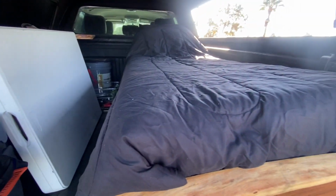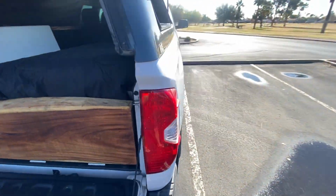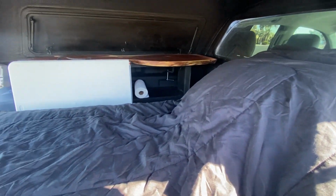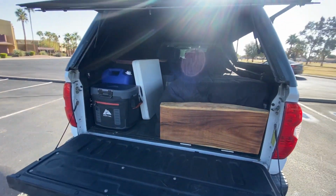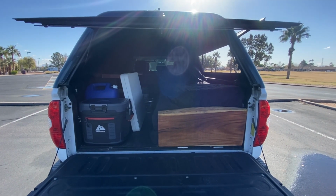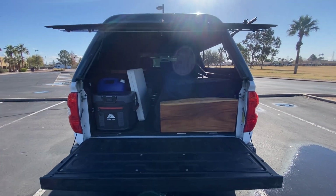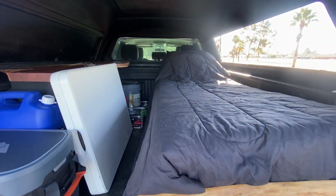I don't know how to tell you exactly how I feel. It's comforting to know that I have a place to sleep wherever I'm at. It would be a waste of money just to stay in hotels every night, and I don't even know how long I'm going to be out there. And I don't really want to pitch the tent outside every night. So instead of doing that, I can just be in here.